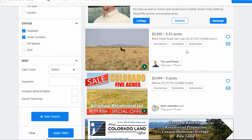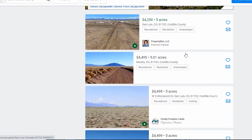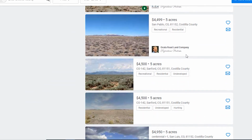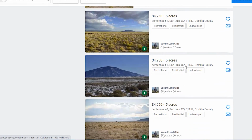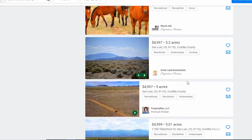But as we keep going down, you'll start to see where it levels off. Like 5.3 acres, 3,900, 5 acres, 4,000. 5 acres, 4,250, 4,500, 4,500, 4,500, 4,500. There's just a pattern that you'll start to see where you can really get a good feel for what all the land is selling for.